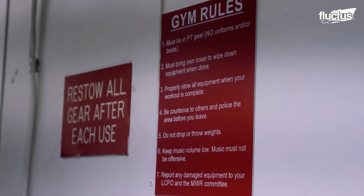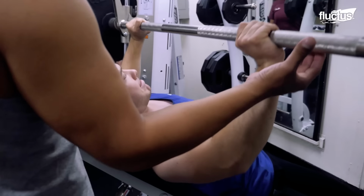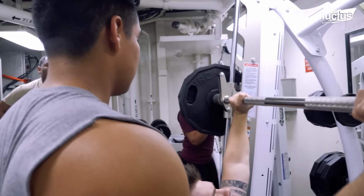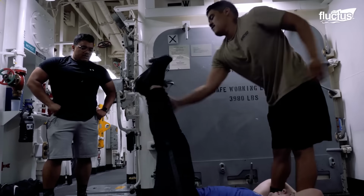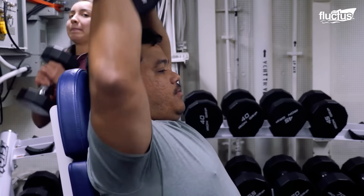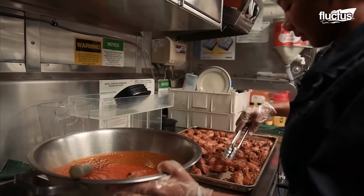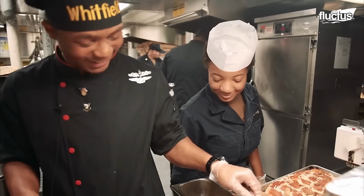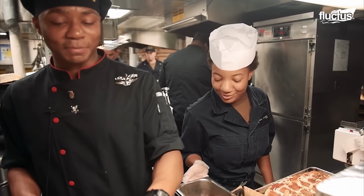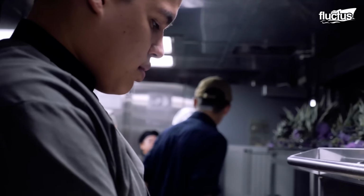Every Arleigh Burke class destroyer is equipped with a gym, though the space is very restricted and often crowded. These facilities are essential, as the culinary specialists prepare meals 3 times a day. The quality and presentation of the food play an important role in maintaining crew morale.